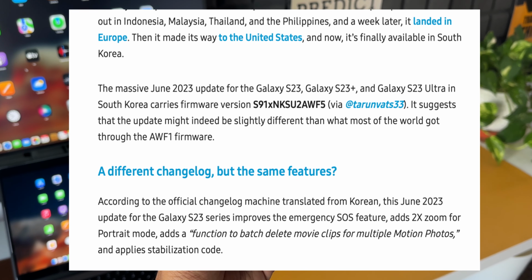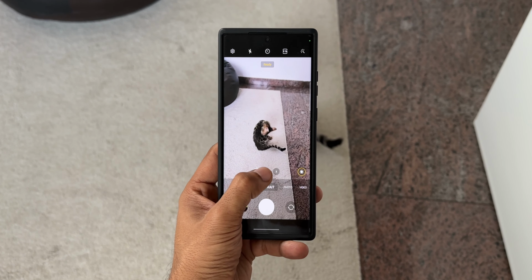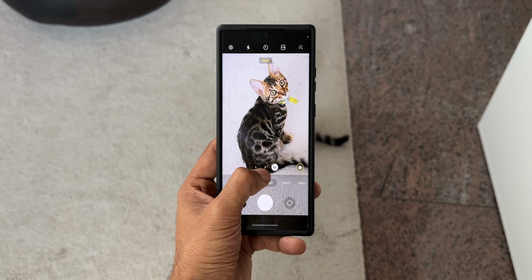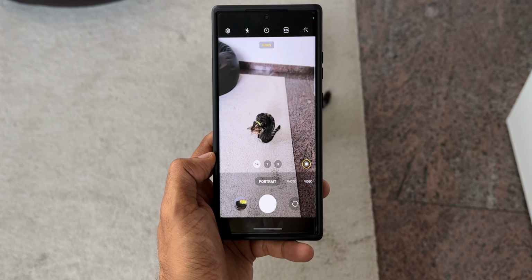Now these points are not mentioned in our changelog, but what I could notice is we did get the 2x portrait mode on the camera application. Earlier we just had 1x and 3x portrait modes. We really had to adjust the distance for the 3x as well as for 2x by moving the phone back and forth, but now we have got this 2x portrait zoom option as well, which is fantastic.